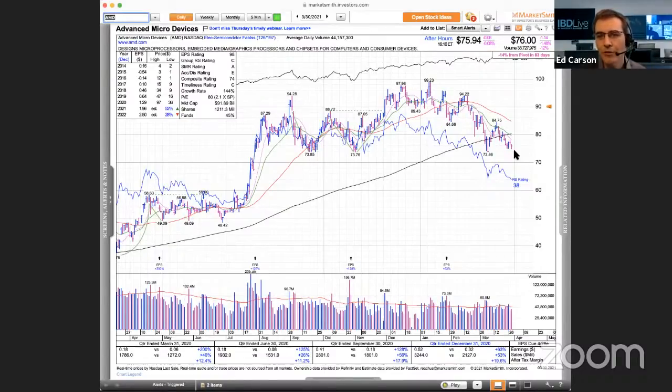You're just seeing this with a lot of the 2020 leaders. This one may come back, but you don't know if it will. And it might come back months from now. Look at that relative strength line. I believe that's an 8-month low.